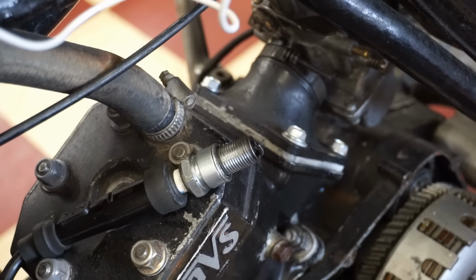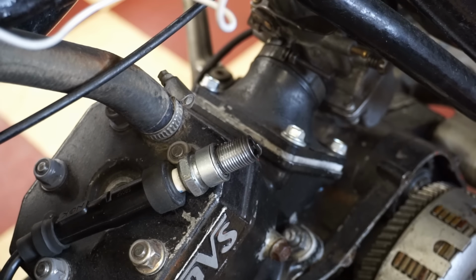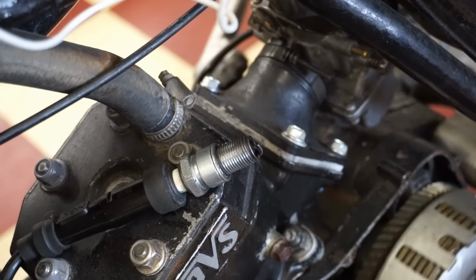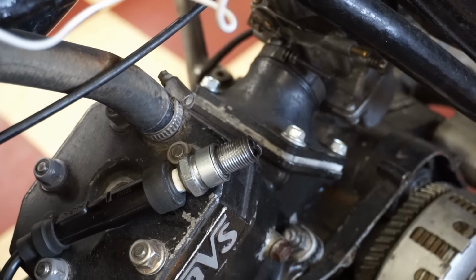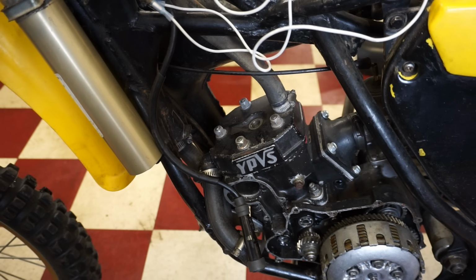We've got spark. Now we're gonna push the kill switch in. And we get no spark. So kill switch is working great. So wiring is fixed. We do have spark, which is good, but the piston and I think the rod bearing are shot. We are going to tear this thing down, unfortunately.